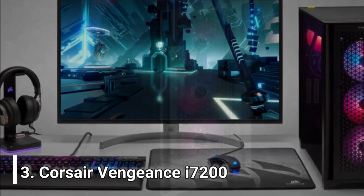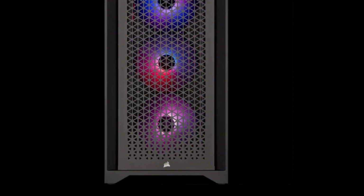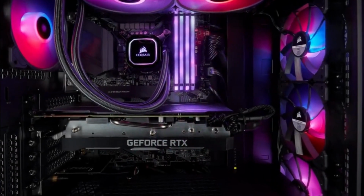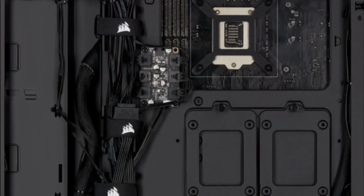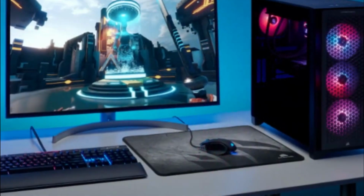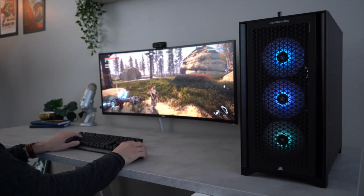3. Corsair Vengeance i7-200. The Corsair Vengeance i7-200 doesn't cost nearly as much as some of its competitors, but it still gives you access to some of the most powerful hardware on the market. That's because the Vengeance i7-200 comes in a plain-looking case and doesn't include any peripherals. But if you prefer substance to style, this is probably the right gaming PC for you.